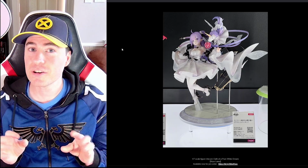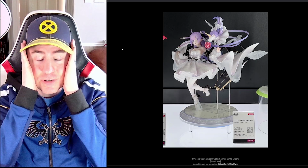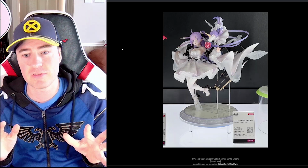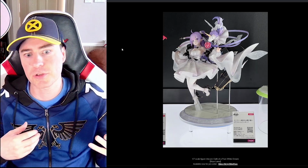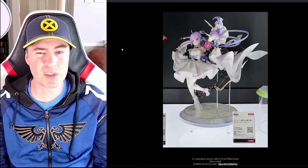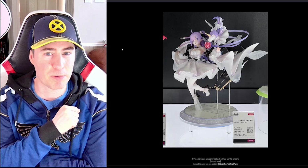However, this figure is 39,600 yen. That is extreme in every sense of the word for price tags on a figure. She shouldn't be more than 20,300, and I get that there's a lot of detail and a lot going on with her, and it's not like she has crazy rigging on her like Alter's Eugen. She is beautiful, but at that price point, I'm gonna have to pass. I'm really sad about it. I'm kind of hoping when she gets released, maybe her market price will crash and I'll be able to get one for a decent price then.